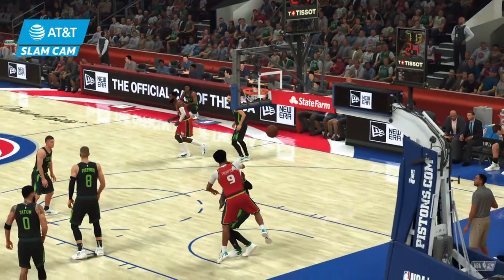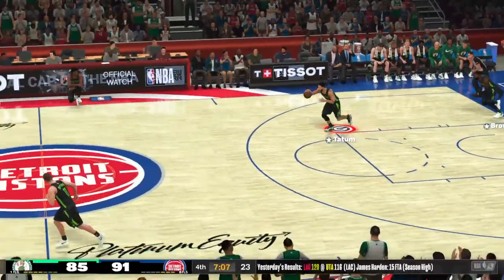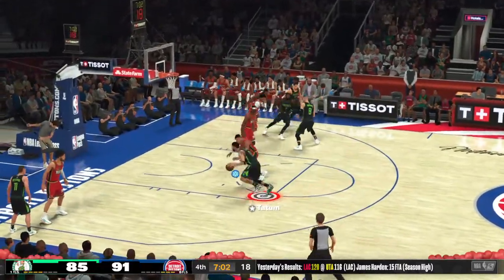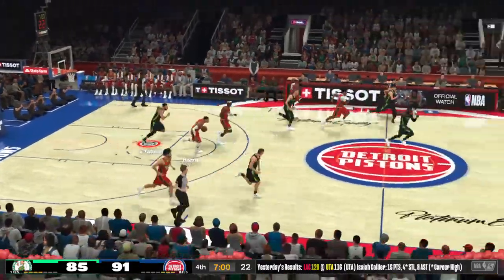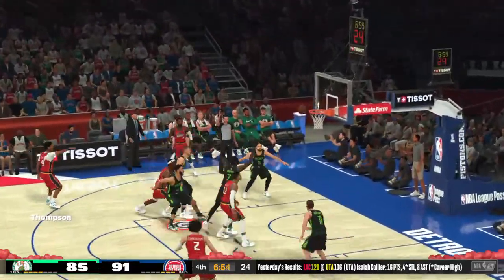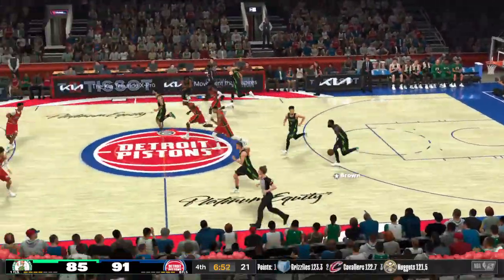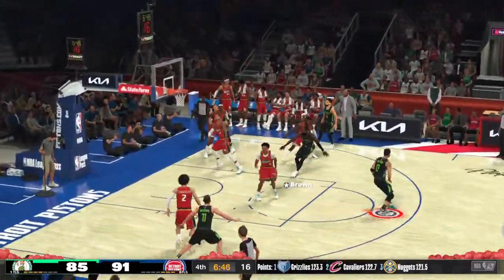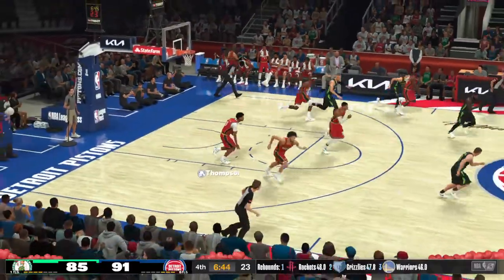Love seeing Thompson punching home like that. Nice angle on that replay with the AT&T 5G Slam Cam. The contest plus the board. A full defensive possession from him. Great effort. And it's off from three-point range. Celtics trail by 6. Puts it up from 12. No good off the back of the rim.